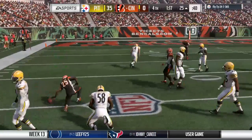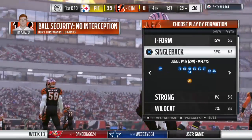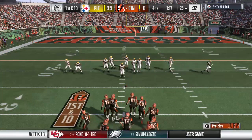Oh, I nearly broke that one. As it stands, though, a heck of a 36-yard run back. And the Bengals will take over in terrific field position. And a great spot to start this drive from here.